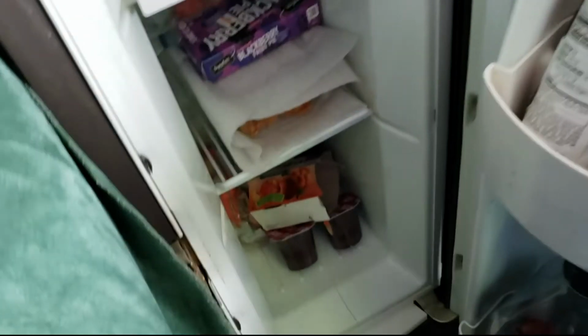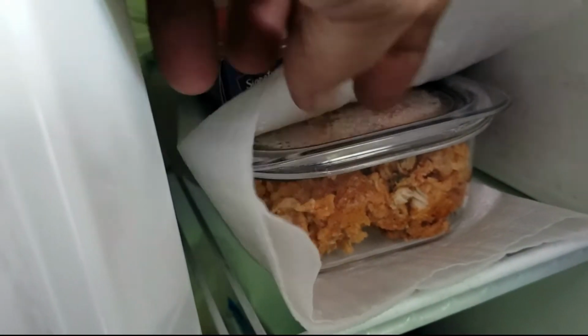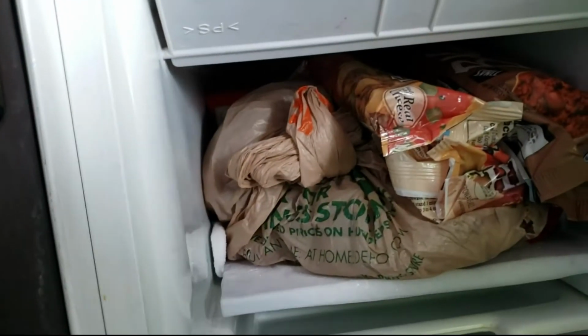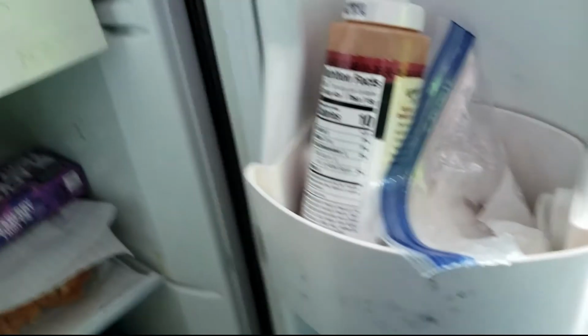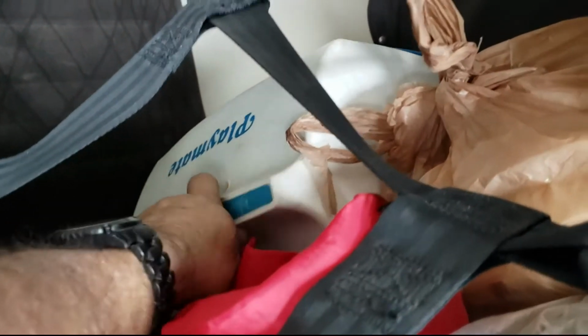Okay, let's see what's for dinner. I think that's my wife's chicken enchiladas. I have more there. I have a freezer, and it's got food in it. In case my refrigerator goes down, I also carry a small Playmate cooler here.